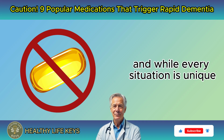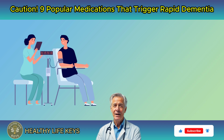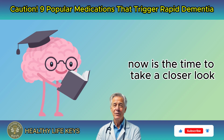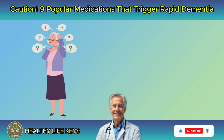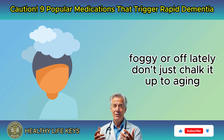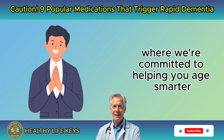And while every situation is unique, the key takeaway is this: your medications matter. What may seem helpful for one issue could be quietly harming another, particularly your brain. Now is the time to take a closer look. Review your medications with your doctor or pharmacist. Ask about safer alternatives. And most importantly, trust your instincts. If you or a loved one has been feeling more forgetful, foggy, or off lately, don't just chalk it up to aging.